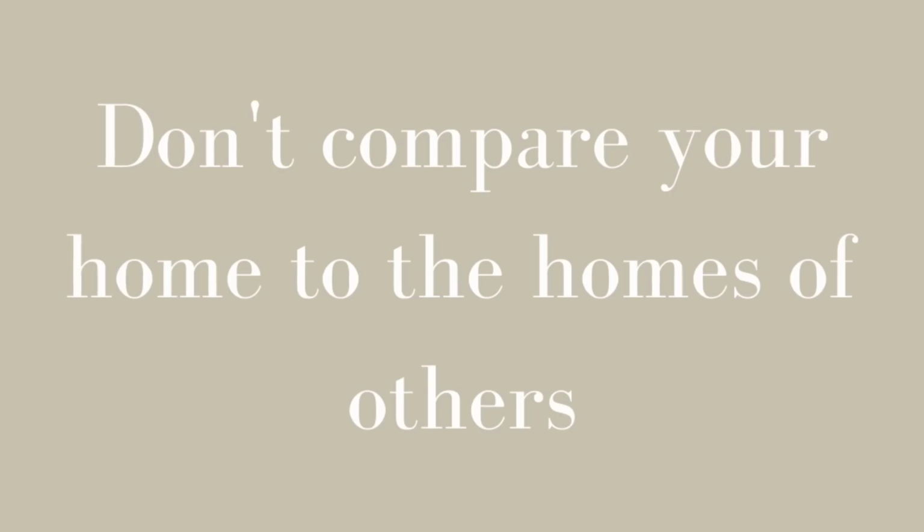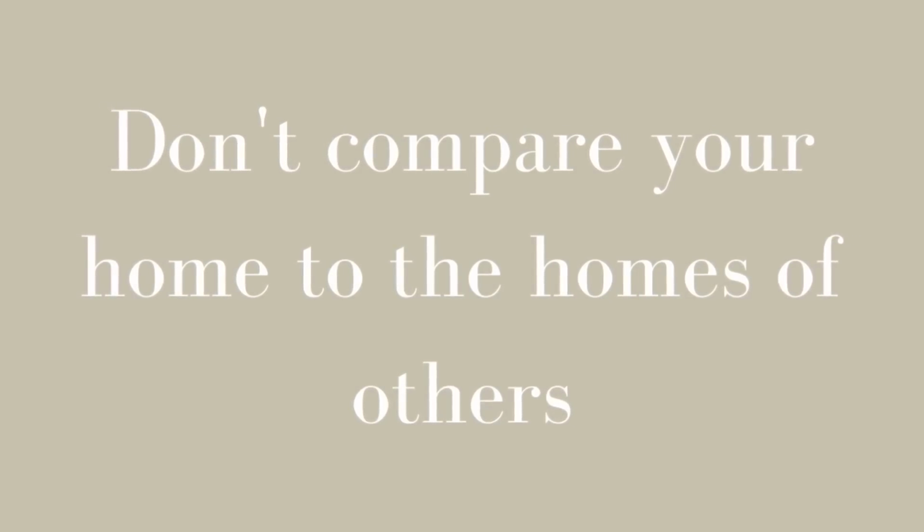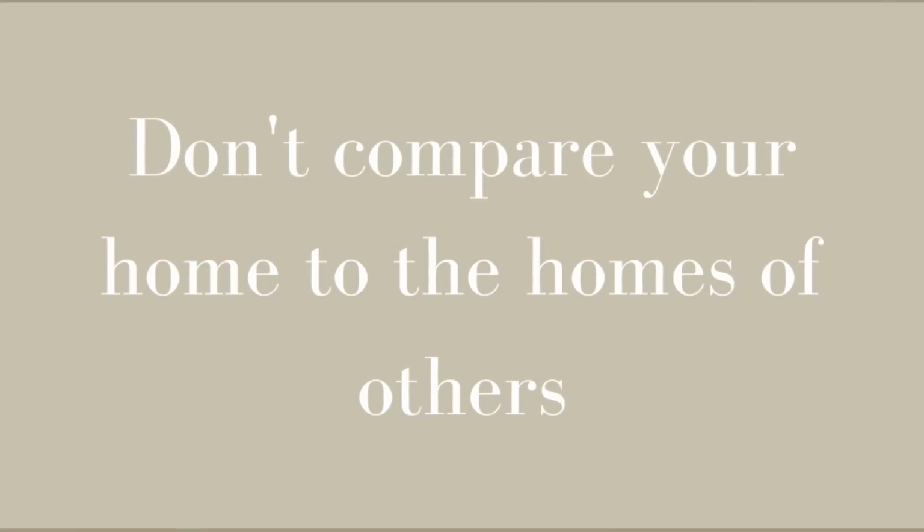All right, and then finally, the last lesson that I have learned since living in this home, or the biggest regret, I guess these are all regrets, not to be a downer, but what I have learned is that it's not wise. It is never wise to compare your home to somebody else's, and especially to compare your home to someone who's further along than you are.